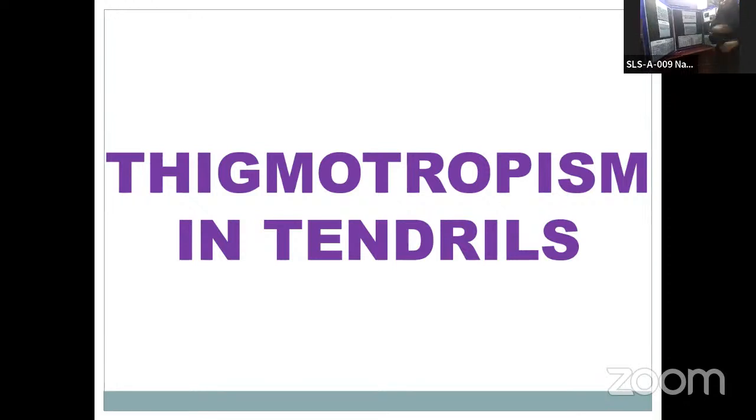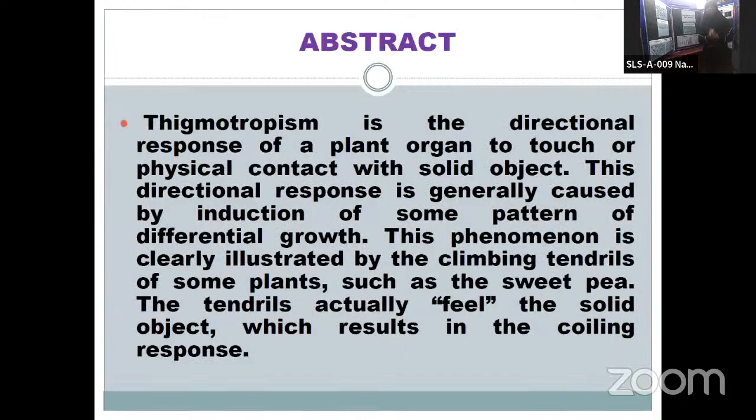So, we all know what is stigmotropism. It is nothing but to see how the plants show their response when any object is kept near the plant. When the plant senses the object, there will be a physical contact between the plant and the object, and this is due to the differential growth of the plant. This differential growth also helps in the stimulation of the plant in the particular region of the soil.